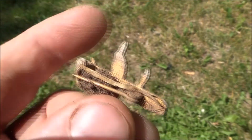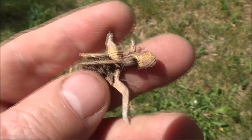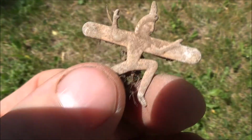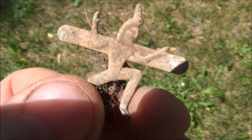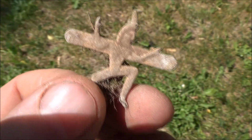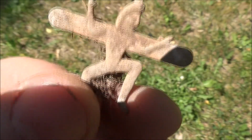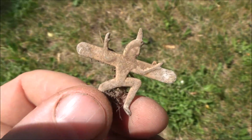There you go, it's fully intact. Got the pin still on the back of it. And that's a really cool find. Probably from the 60s, I would think. I remember when my sister was going to Brownies, she wore one of these. And that wasn't exactly yesterday. Cool find. Let's see what else we get.